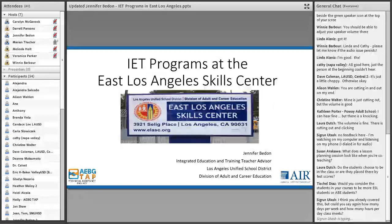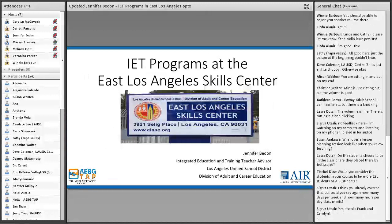She has taught ESL for nearly 15 years. She's from Los Angeles Unified School District Division of Adult and Career Education, and she's currently the Integrated Education and Training IET Teacher Advisor for LAUSD. She's responsible for working with the division schools to plan and implement IET programs, including supporting teachers in co-planning and co-teaching strategies. So I'm sure she'll have more to say about co-planning and co-teaching. So Jennifer.